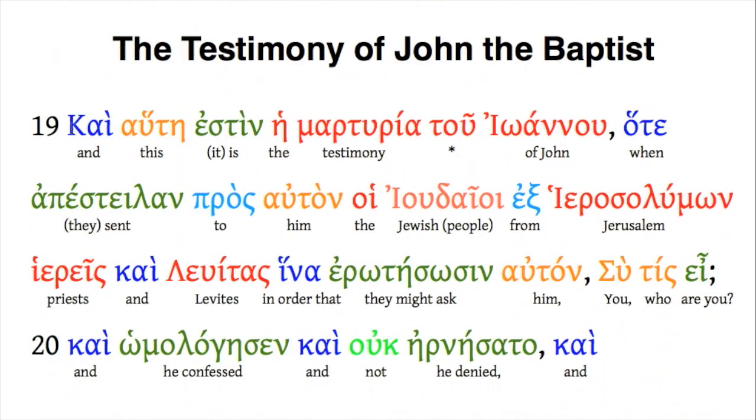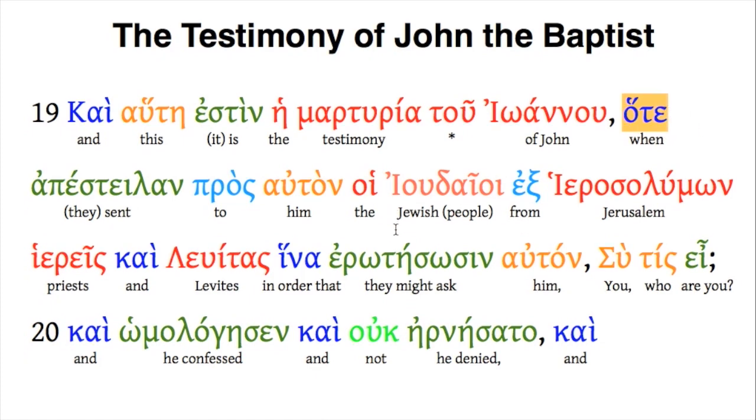Okay. Oh, here's a new one. Hote. Here's one we haven't seen. Hote means when. This is the testimony of John when they sent to him. So when is actually a temporal conjunction. It has to do with time, but that's more detail than we need. Just notice, hote means when.